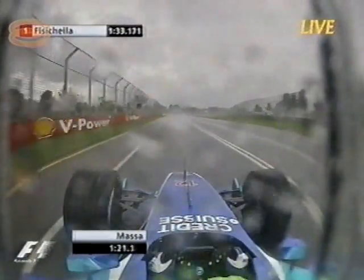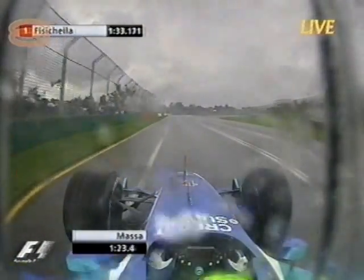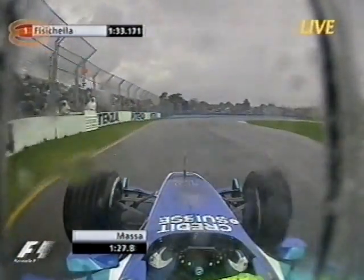And Massa can only pot around. You cannot believe how pathetic that feels in what is usually a beautiful piece of machinery to drive. It just has no grip whatsoever. It's like just driving on ice with a bit of oil thrown in for good measure.